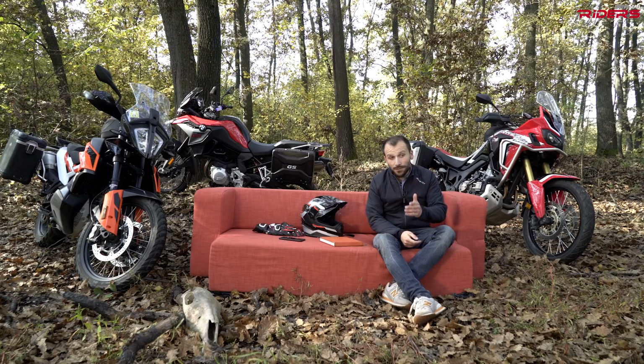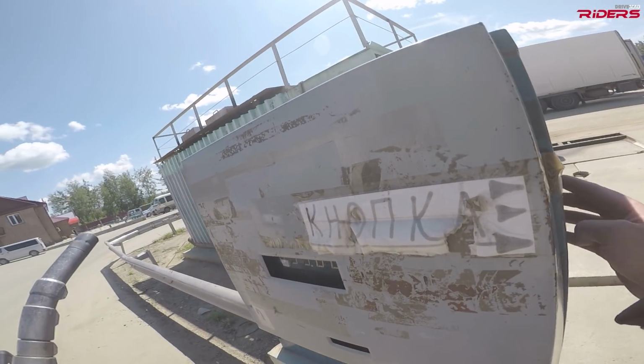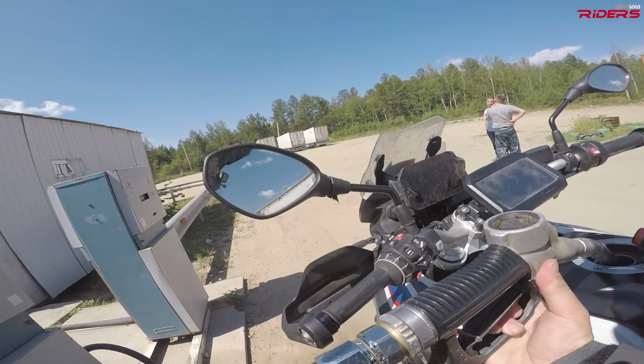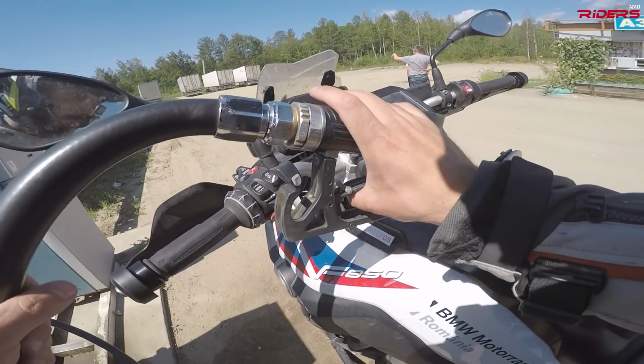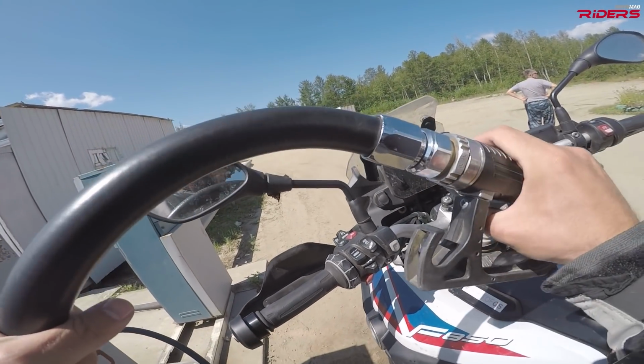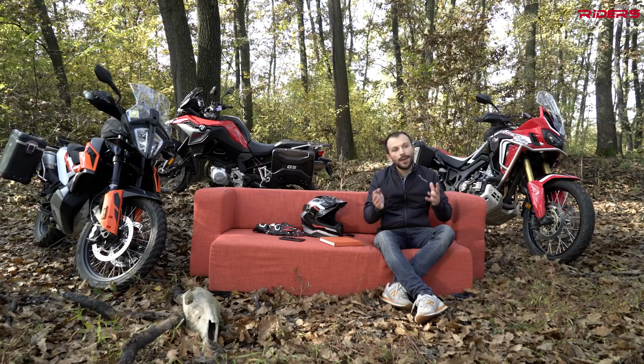I used them in Siberia and in Central Asia, at least the BMW and the Africa Twin, and I had to put some poor quality gas in the tanks, and I must say that they worked just fine with 80 octane gas. It's not a problem, so you can go everywhere, you don't have to do anything. On the BMW I did a kind of engine remapping.